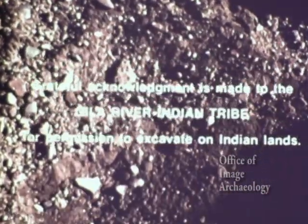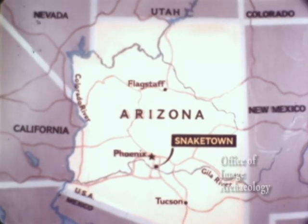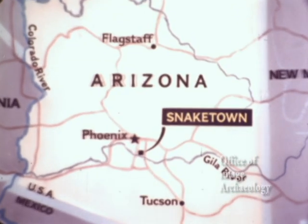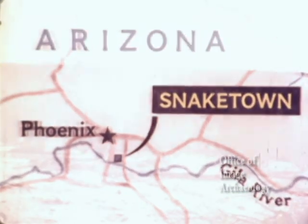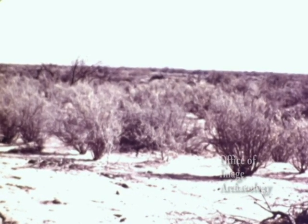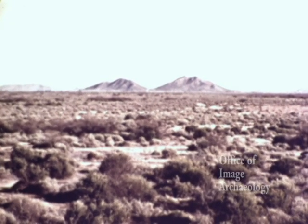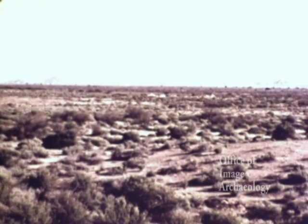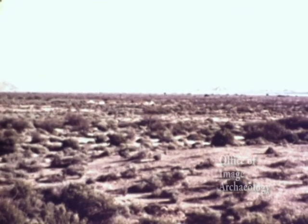This visit to an archaeological excavation takes us to an ancient village of the Hohokam Indians in southern Arizona, a place called Snaketown on the north bank of the Gila River, 25 miles southeast of Phoenix. The Hohokam were desert dwellers. To live in this harsh environment, they had to develop ways of eking out an existence from the parched but fertile desert soil. Once having learned how to bring land and water together, they achieved a way of life which was good and which permitted them to exist here for nearly 1,500 years.